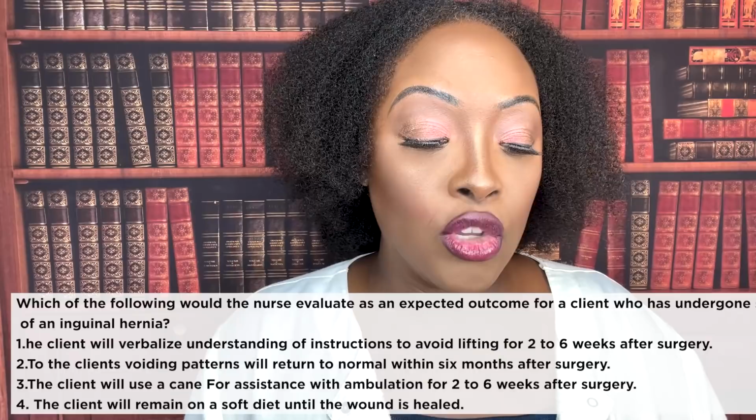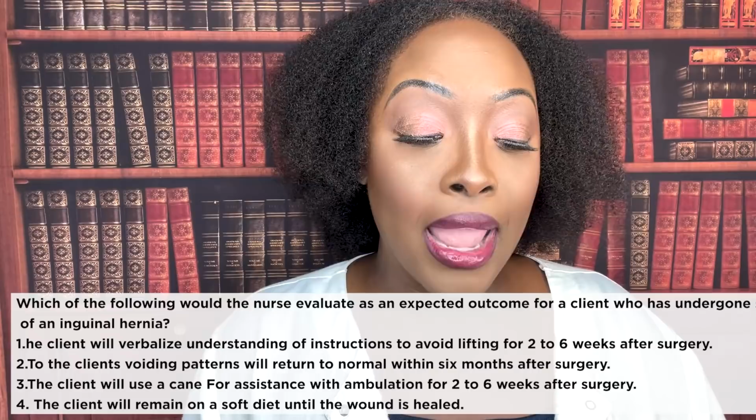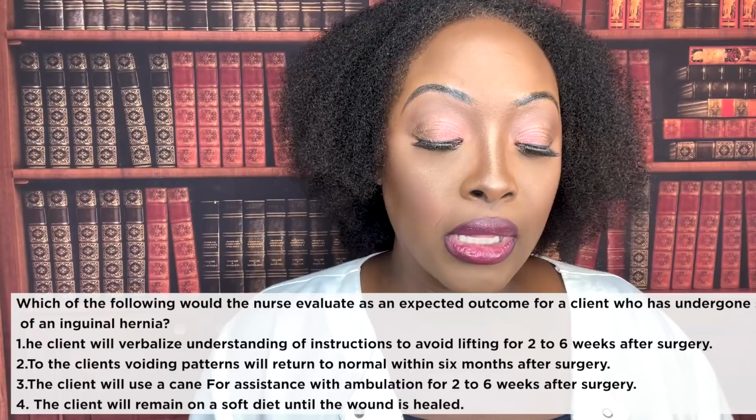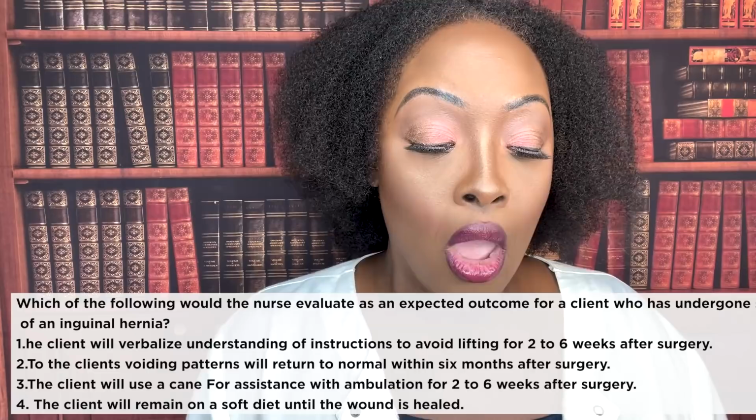Which of the following would the nurse evaluate as an expected outcome for a client who's undergone surgical repair of an inguinal hernia? One, client will verbalize understanding of instructions to avoid lifting for 2 to 6 weeks after surgery. Two, the client's voiding patterns will return to normal within 6 months after surgery. Three, the client will use a cane for assistance with ambulation for 2 to 6 weeks after surgery. Or four, the client will remain on a soft diet until the wound is healed.